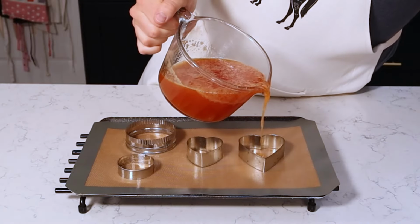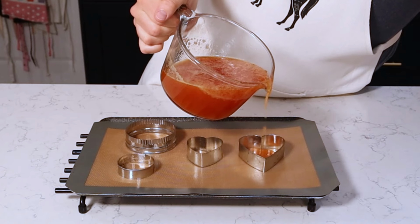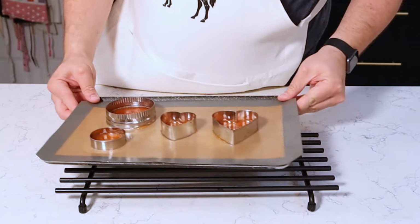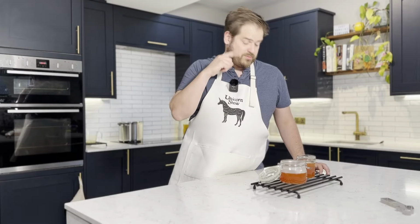So I'm gonna try just pouring a little bit into the mold, hoping it doesn't spill out. Then I'm gonna put these into the fridge to set. So, gonna leave that to cool. So given I've got some time to kill, let's have the last marmalade fact.